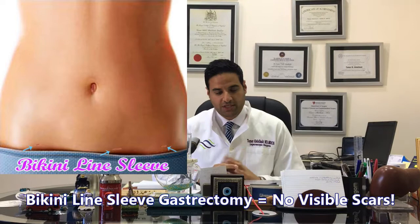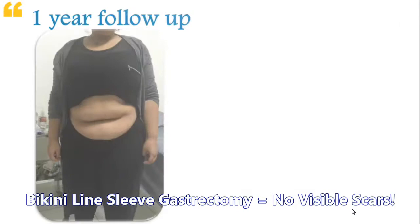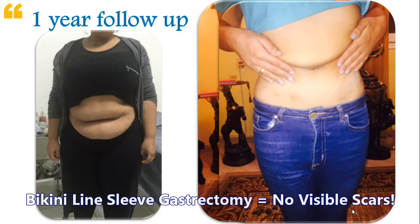We've been doing it under the context of research over the past 1 year, and we are glad to announce that it has been accepted in one of the biggest surgical journals in the specialty of obesity surgery, and it has been presented at one of the biggest international congresses, the 22nd International Congress in London, just this past week. And we're pretty optimistic about the results.